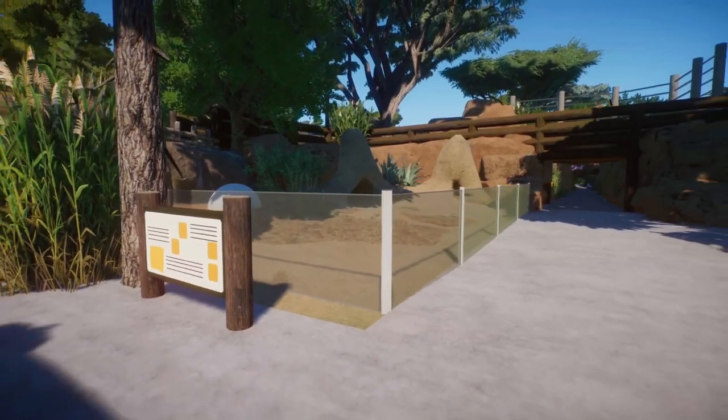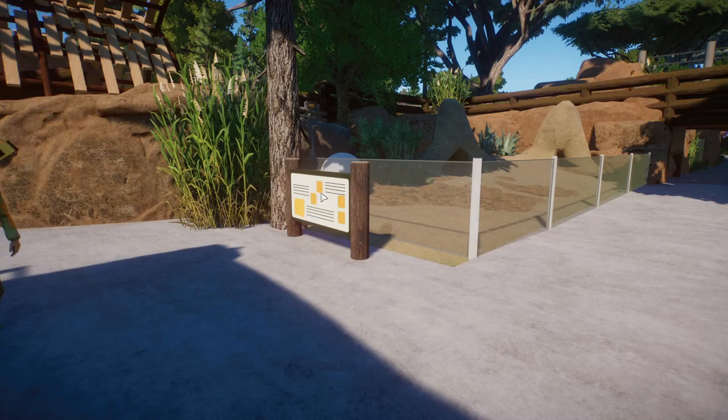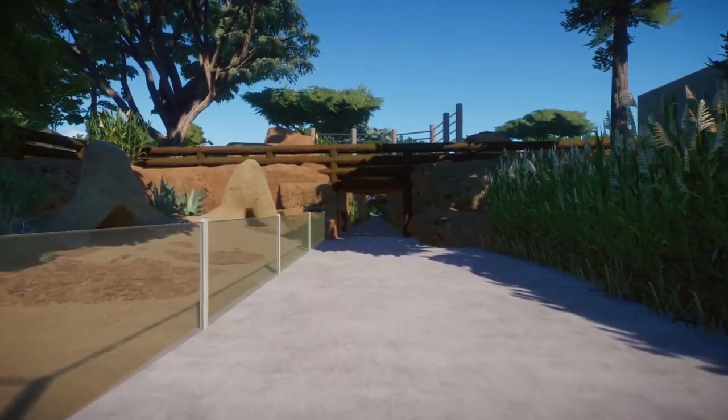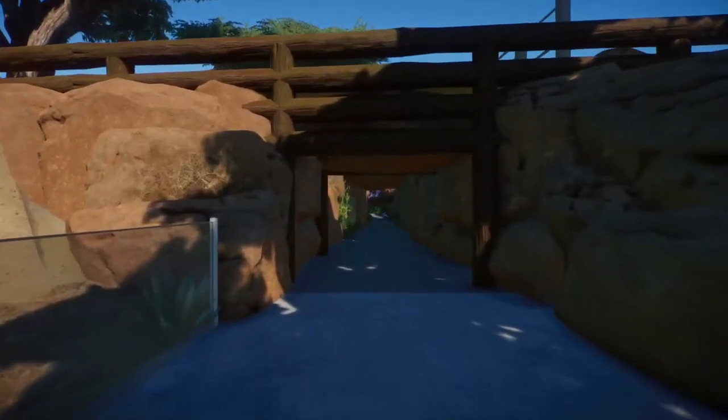So again, big shout out to Simply Savannah. All these little signs that look similar like this, the yellow and green, and I think there's a red or some other color one. Those are all made by Simply Savannah, and I use them a ton throughout the area here because they just work super duper well.